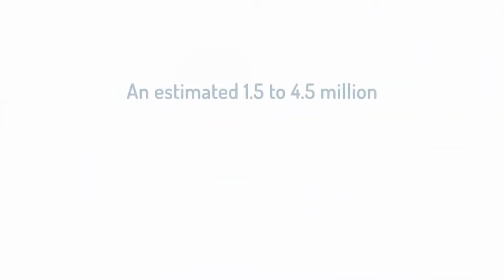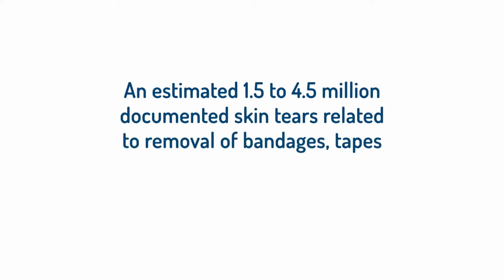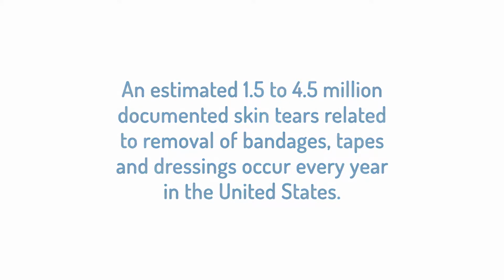I later learned that an estimated 1.5 to 4.5 million documented skin tears related to removal of bandages, tapes, and dressings occur every year in the United States. I also learned that nurses sometimes take 15 minutes to gently remove a bandage or a dressing from a patient because of the associated pain or potential injury that it causes. It seems like most medical bandage companies simply do not care.